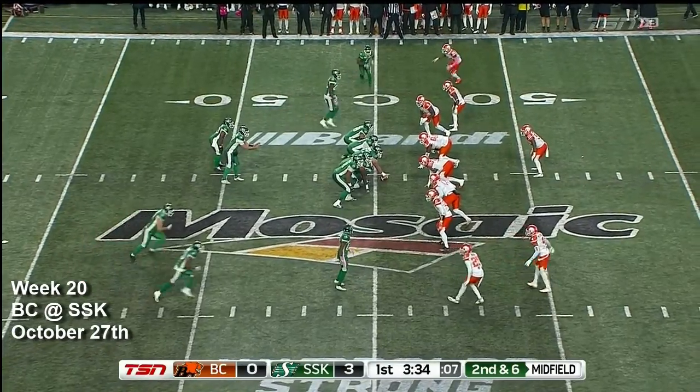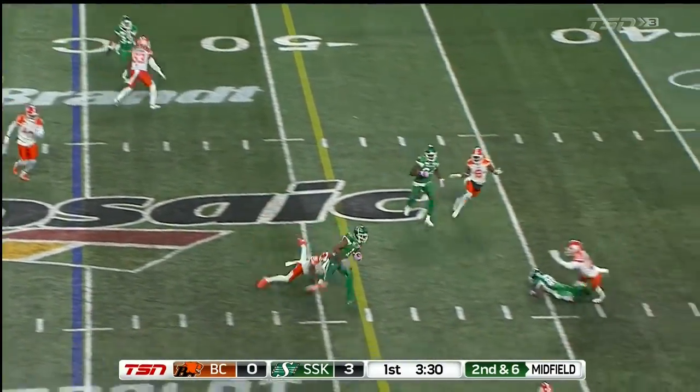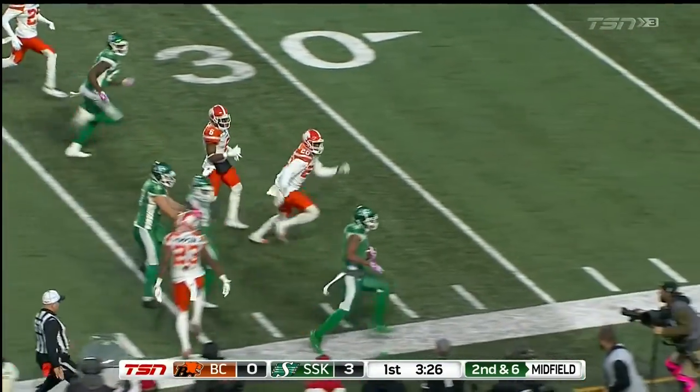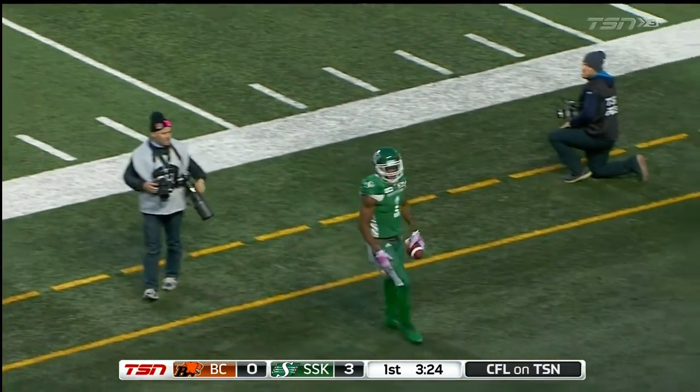Marshall back in on 2nd and 5. Pressure coming, a crosser for Evans, got the ball, and he's got more. First down, and will step out around the 35-yard line. Still looking for his first.